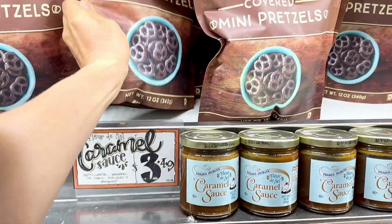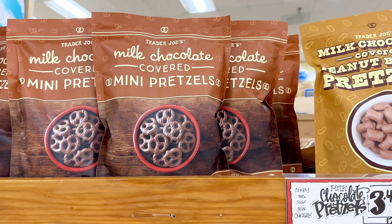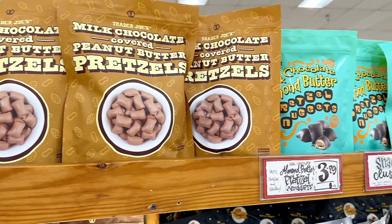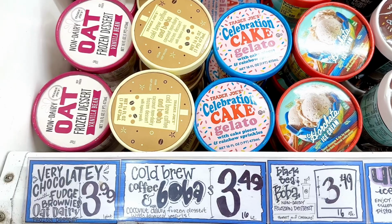It is so good and so underrated. I highly recommend you guys trying it. And the bag is pretty big, so compared to other snacks that are $3.99, I think this is a pretty good deal. And here are the pretzel nuggets that are also chocolate covered.